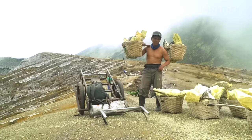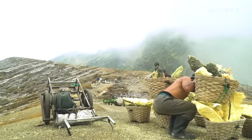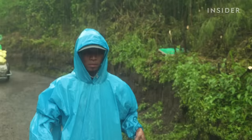Once he reaches the rim of the crater, Mistar can transfer the sulfur to his trolley and begin the 2 miles back. And he'll do this trip a second time today.